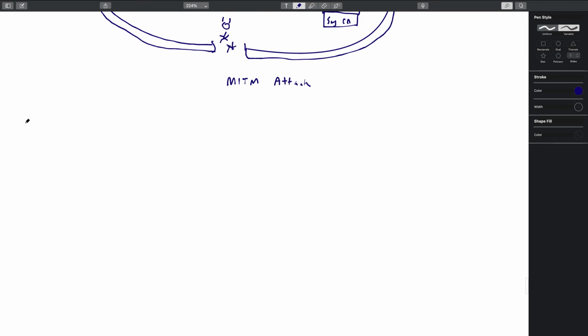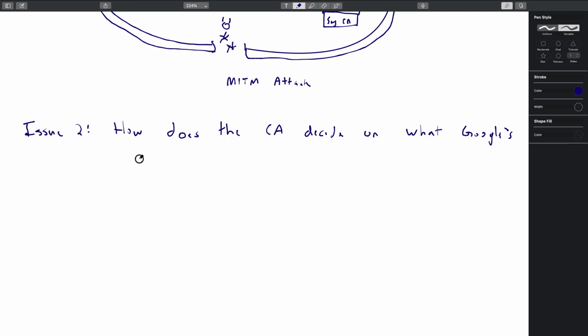Issue 2. How does the CA decide on what Google's public key is?